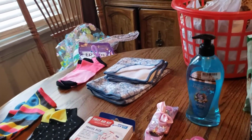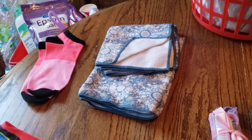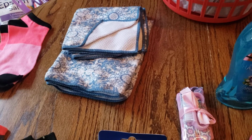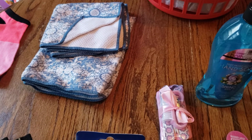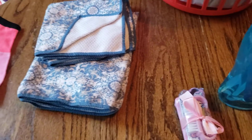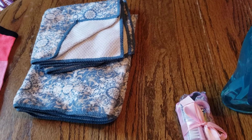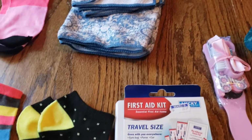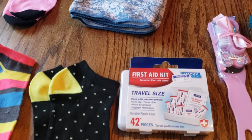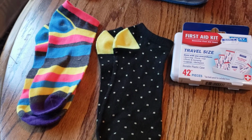Okay, friends, this is a wonderful basket. Look at all the beautiful footsie socks. I even have a travel size things, like in case you get a first aid kit. Is that wonderful? Dish towel. Things nice and relaxing for your feet. Take a good look.